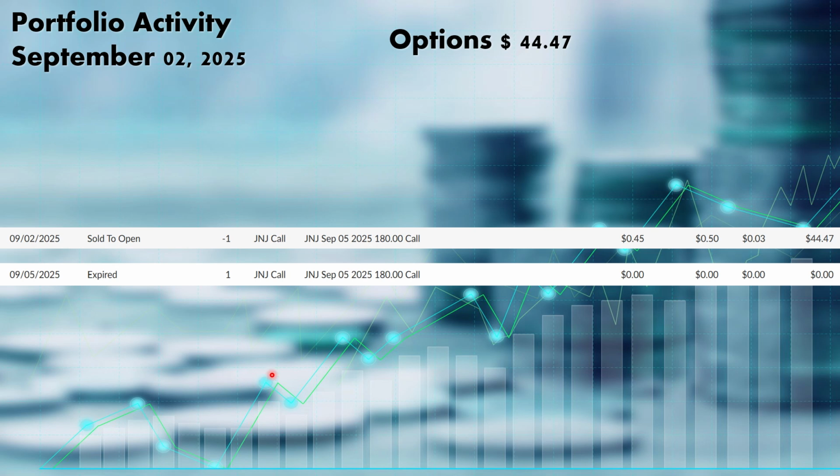We're going to take a look at options first. We did have one options play that we were in this week: a Johnson & Johnson covered call. One contract here, -1, stands for 100 shares. You must own 100 shares to do covered calls.